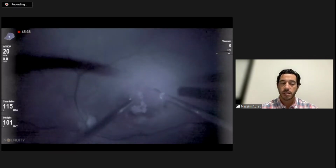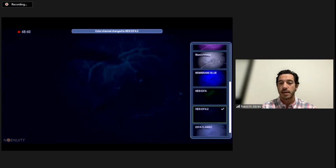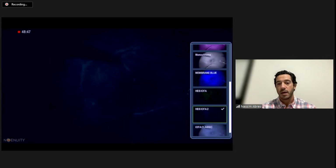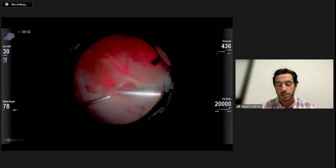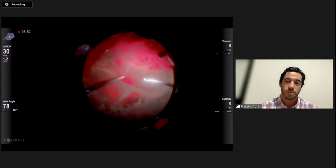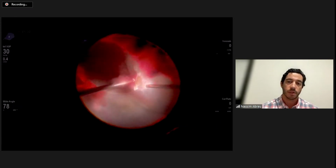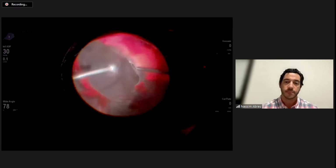This is a similar case to what Ahmed showed, where this patient had drusen and GA on the left eye, and this eye had an intraretinal, sub-ILM, and inferior subretinal heme, and we decided with intraop FA that it was not CNV, and we just took the blood out and no anti-VEGF was injected.